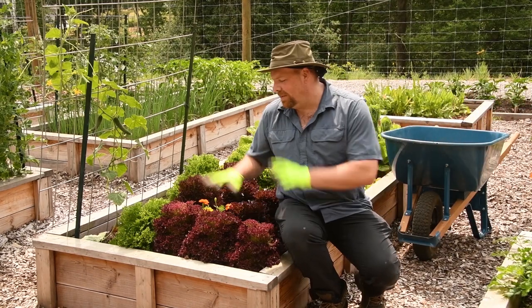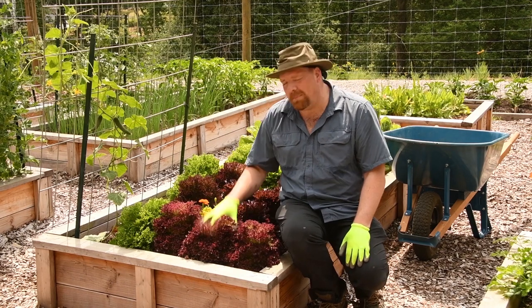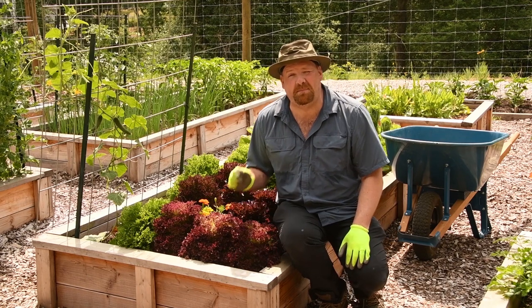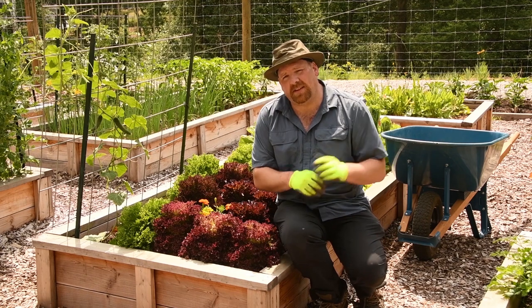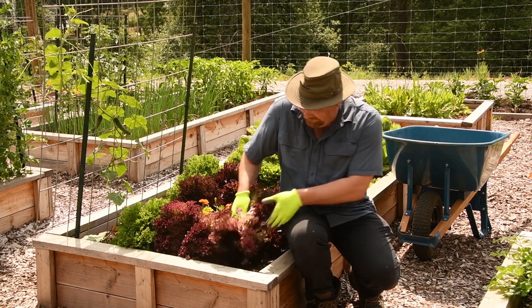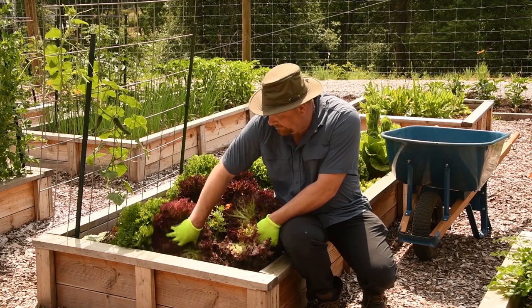Time has come to pull all of the lettuce out of this bed. The lettuce is starting to bolt, it's very old, it's been very hot, and the leaves have turned really bitter. So this is not good eating at all anymore. Nothing left to do but pull it out, toss it on the compost, and plant something else in this bed. And that is today's chore to do in the heat.